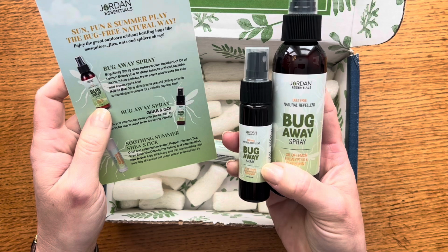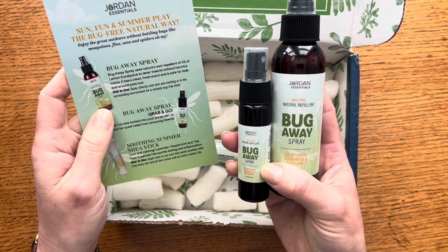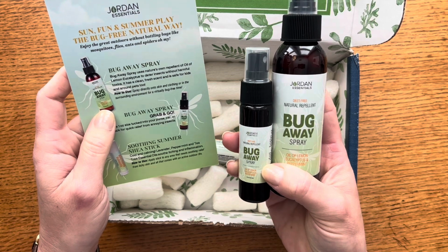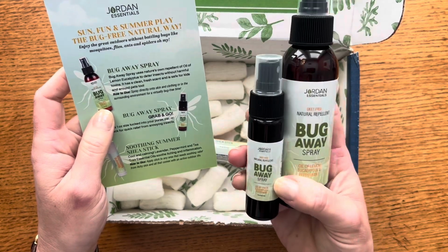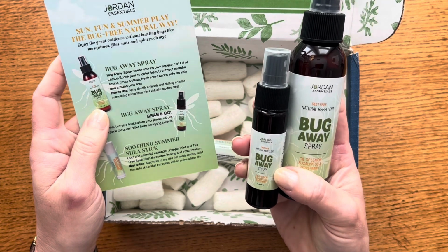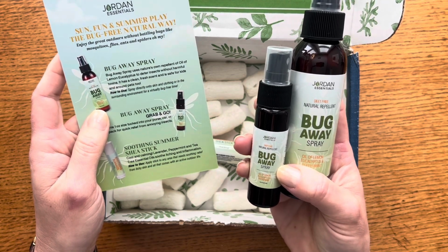to deter insects without harmful toxins. It has a clean, fresh scent and is safe for kids and around pets too. So to use it, you're just going to shake it up a little bit, spray directly onto skin and clothing or in the surrounding environment for a virtually bug-free time.